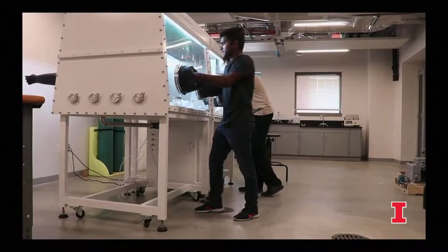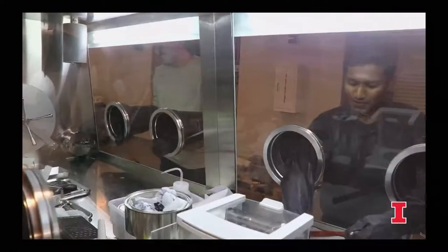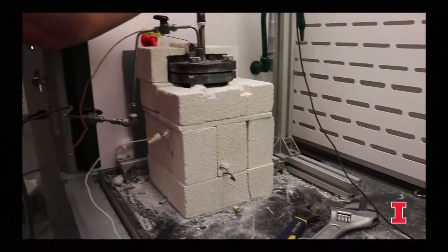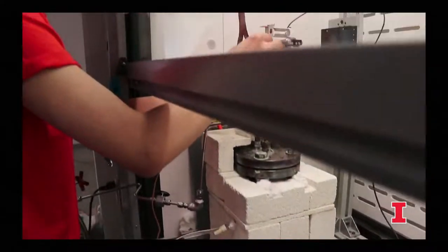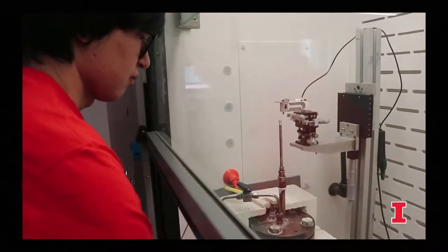We have a tremendous amount of new space, which actually gives us capabilities to do a lot of things that we weren't able to do before. For instance, we have now a glove box, which allows us to encapsulate specimens for other kinds of exposures that they might get, like for corrosion or for high temperature. We also have three new fume hoods, which allows us to do some chemical and corrosion type studies that we wouldn't be able to do before.